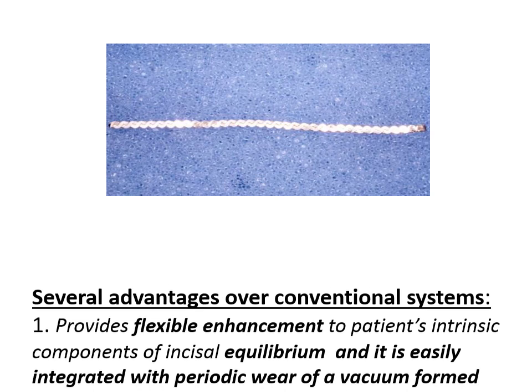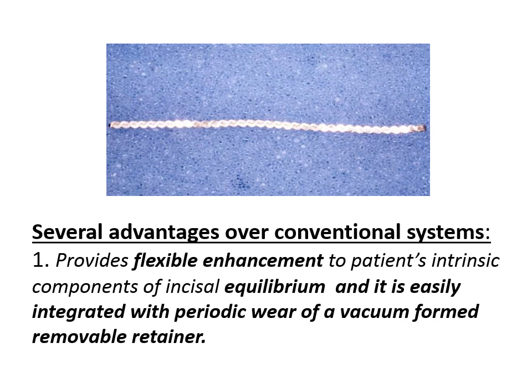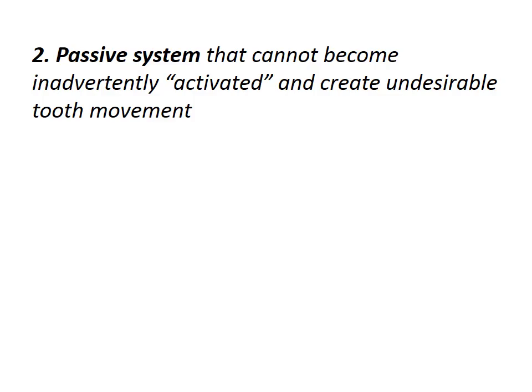This new system for long-term fixed retention has flex and is passive, with no potential for unanticipated occlusal generated load from hard candy, ice, etc., or other types of inadvertent activations, and cannot be bonded in the mouth in an active manner. Some of the advantages of this system, and there's several. First, it provides flexible enhancement to the patient's intrinsic component of incisor equilibrium, and it's easily integrated with periodic wear of a vacuum-formed removable retainer. Secondly, the passive system cannot be inadvertently activated and create undesirable tooth movement.